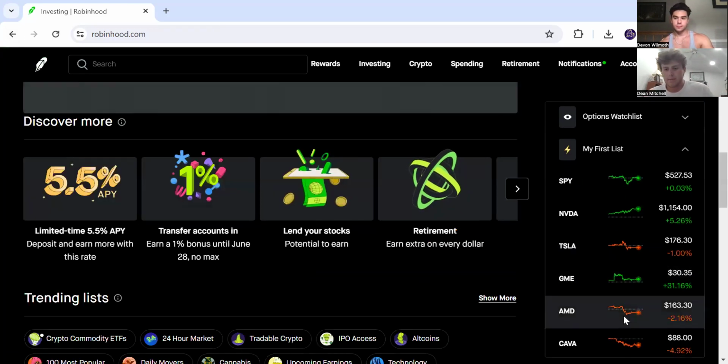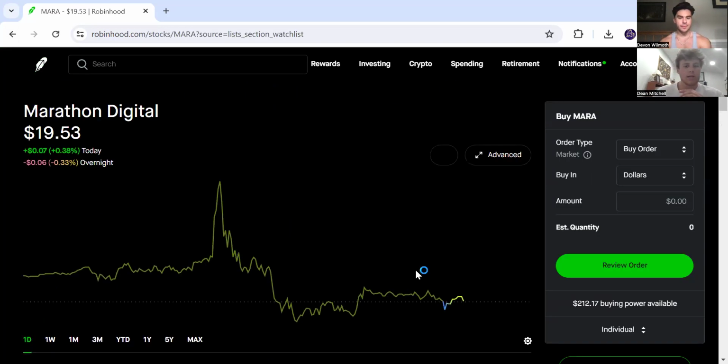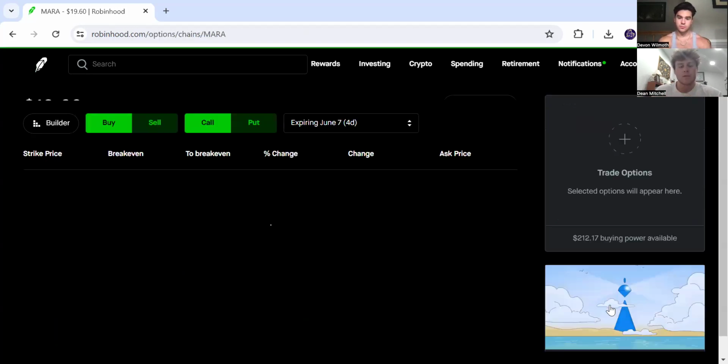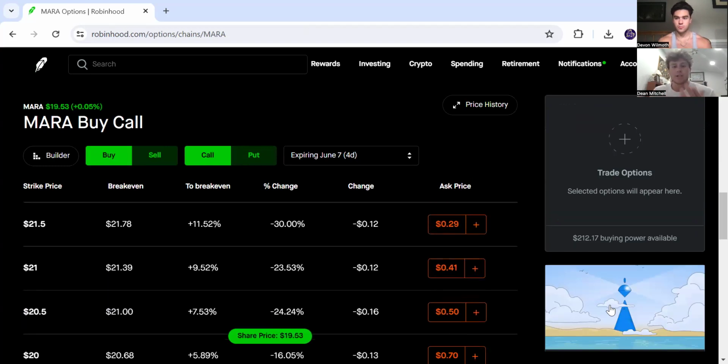Okay, so let's go back to Mara here. And this is kind of what we're looking for when we're trying to buy certain options. It's just like buying or day trading a stock, but the options are inflated. So what is the benefit to trading options versus day trading the actual stock?